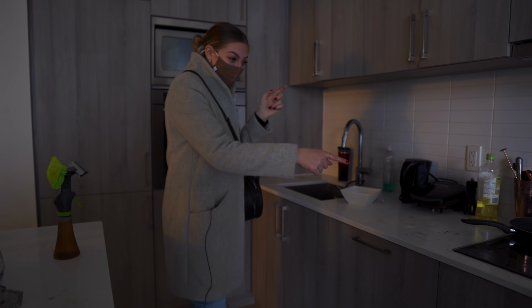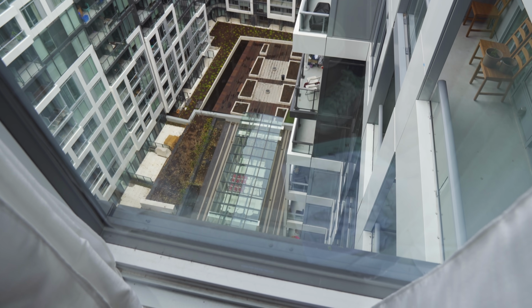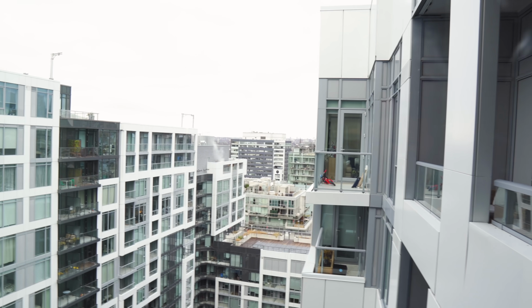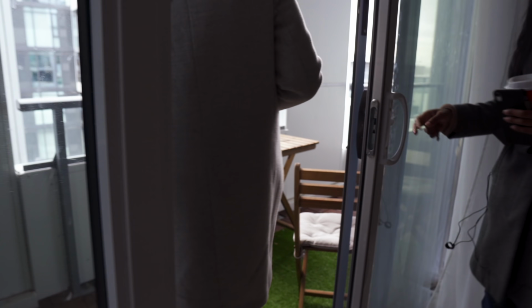It had a really long, nice balcony. The lighting was really good in there. The view was interesting because it was just of other condos all around, so you could see next door more balconies in front of you across the way. It was just other buildings, but nothing blocking the lighting. Really nice lighting and nice fixtures, but it really was hard for us to look past all of this stuff.